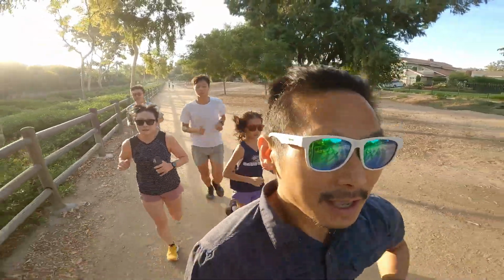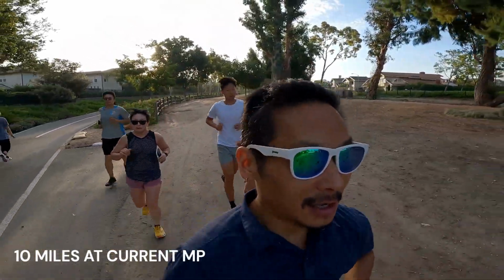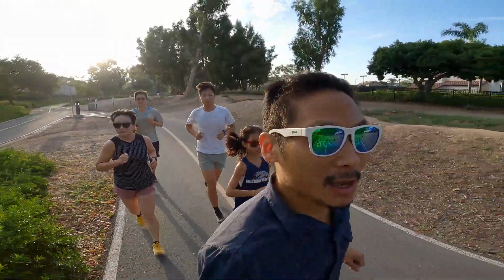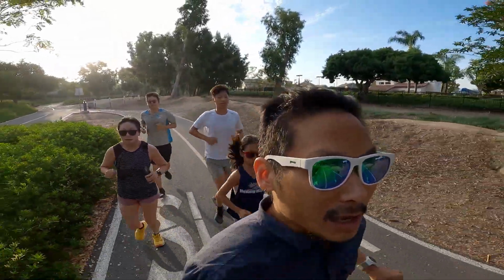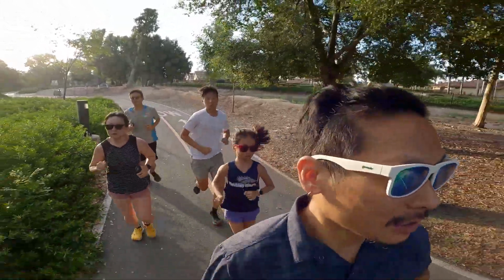Last Sunday, I was able to confirm that I can do 10 miles at my old marathon pace. Now it's time to move the graph to the right and to make that pace a little bit faster. This weekend, I'm going to do a long run workout that will include cruise intervals.